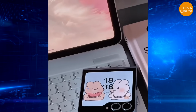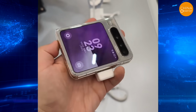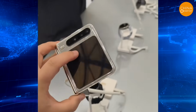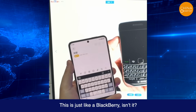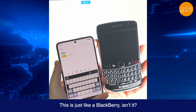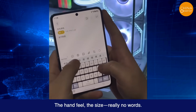a more refined product. The Pura X wide foldable phone opens up like an iPad mini and folds like a compact mirror. A TikToker who got the phone early was asked about the hand feel. Her response resonates with everyone right away. "A lot of people ask me how this phone feels. Isn't this just a BlackBerry? This is just like a BlackBerry, isn't it? It feels exactly the same. The hand feel, the size, really no words."